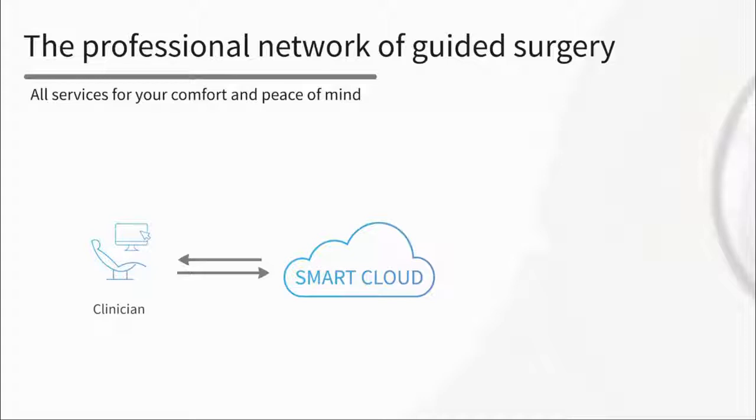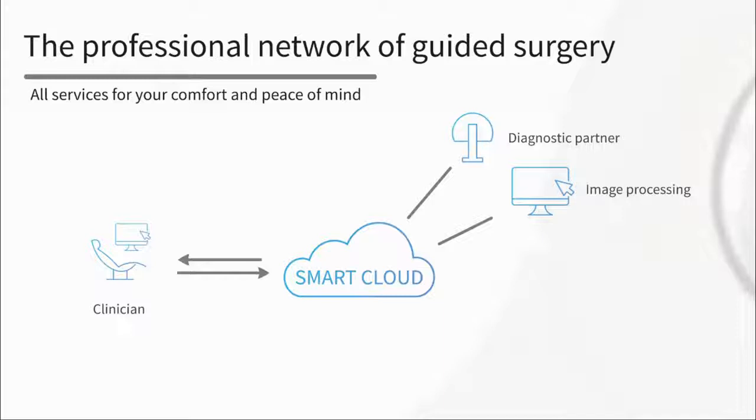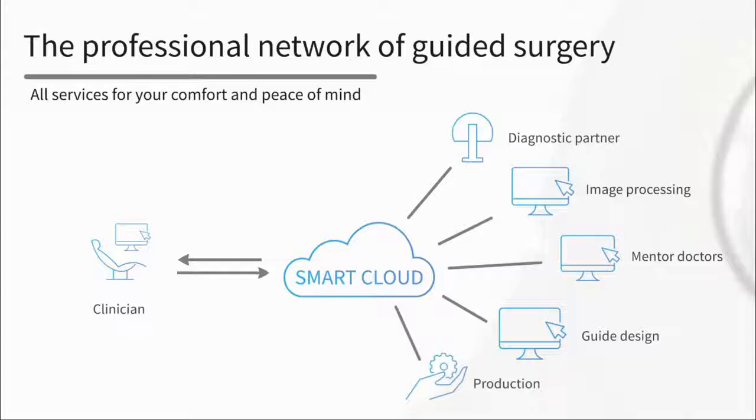So now I'm going to show you how you receive all the services from us. You as a clinician have a software on your desktop, and you also have Smart Cloud Access, which is an online platform. Basically everybody who is involved within your workflow is integrated into Smart Cloud. There are diagnostic partners who can directly upload images for you. There's also our image processing team, which does all the image processing steps automatically for your comfort. We have mentor doctors integrated, where you have the option of ordering treatment plans done by other clinicians. We have the guide design team who design the surgical guides, and we also have production hubs for controlled and standardized production.